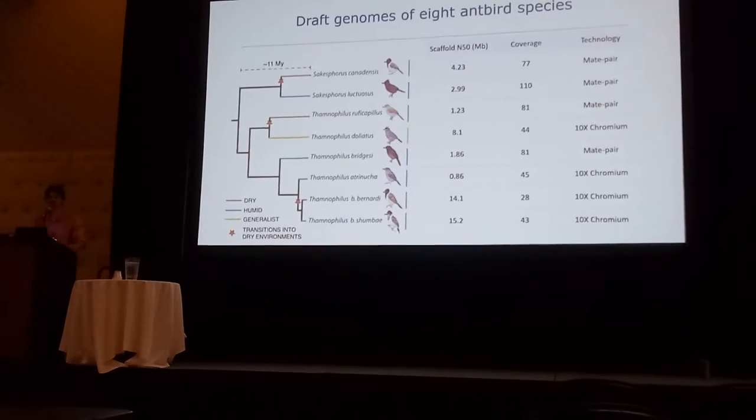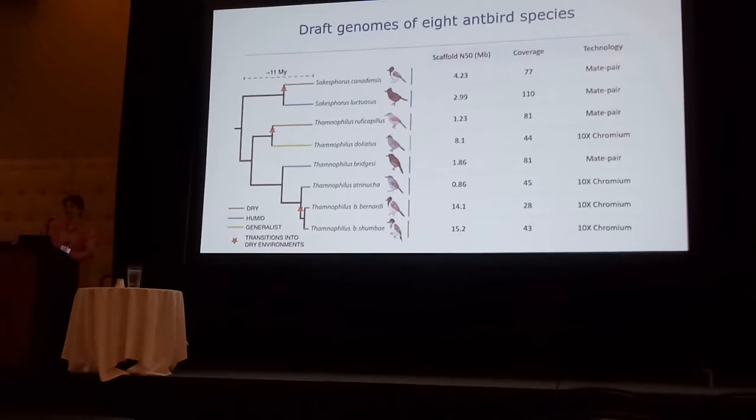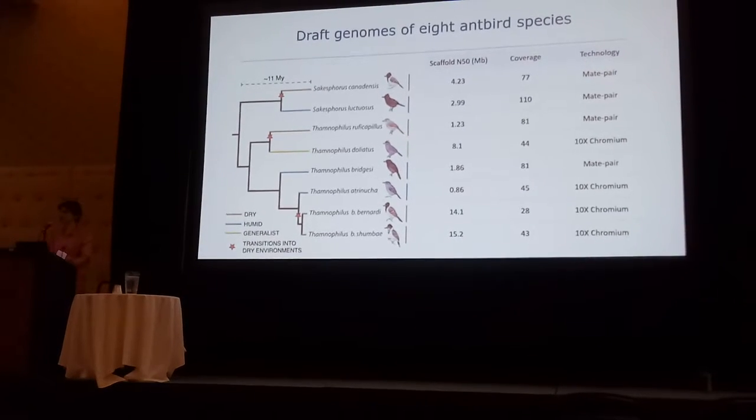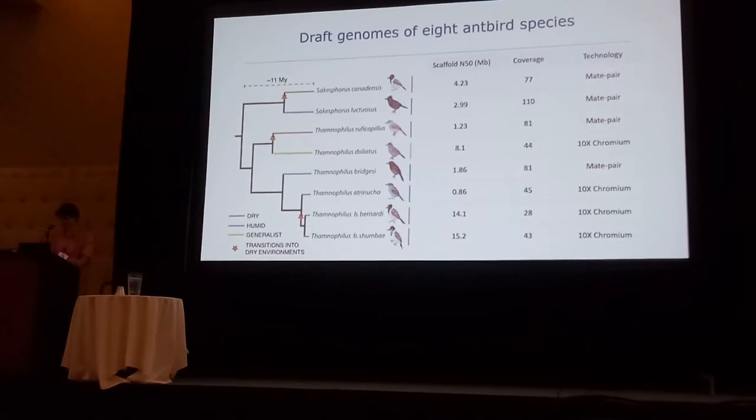Just some summary information about these genomes. You can see that some of them are more continuous than others, but in general, these all provide good enough information for protein coding sequences and so on.